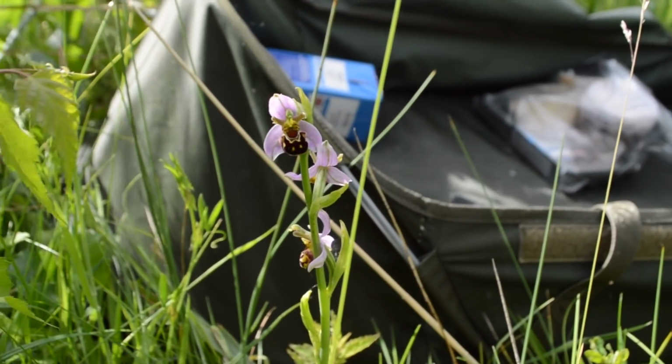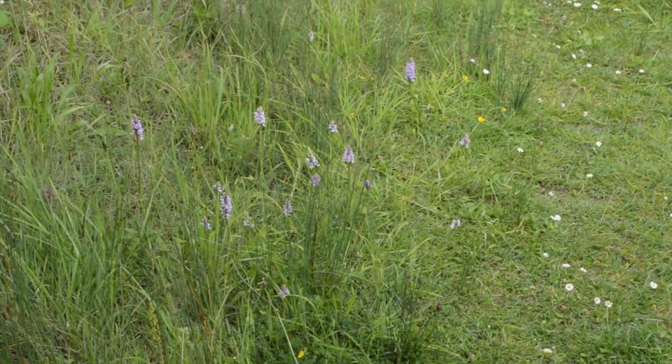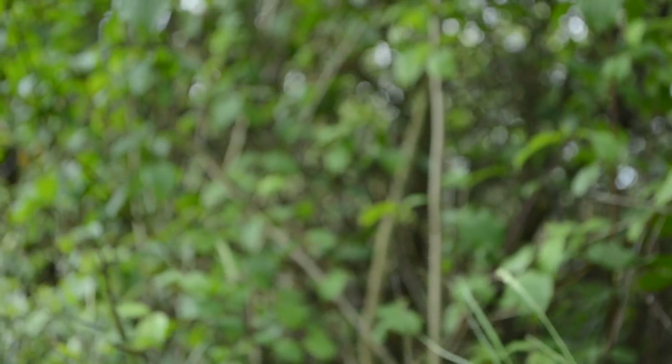There's lots of orchids here. I'll show you some in a minute. Loads of them, they're all over the place. I've seen marsh orchids, common orchids, pyramidal orchids and bee orchids. That's quite nice to see. It's chalky here, so they like that. That is a bee orchid. As you can see, looks kind of like a bee. There's a whole load more there. That one is a pyramidal orchid. Right, that'll do for now for orchids.